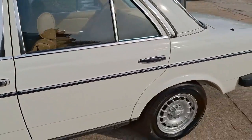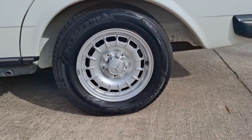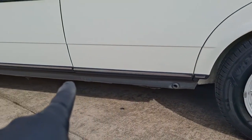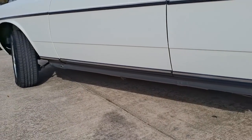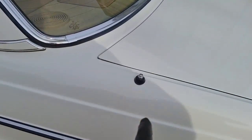Go ahead and look back here at the rear wheels. Even like that gray primer Mercedes would spray along the bottom of the rocker panels. It's like perfect condition. The grommet back here on the antenna, see, that's the original Hirschmann antenna. See the H on it? Aftermarkets don't have the H.